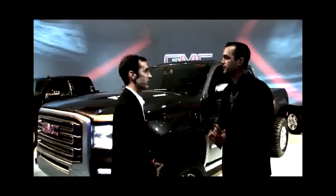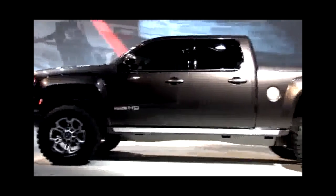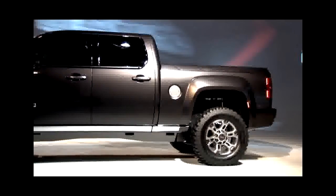Okay, and in the back you're using what, Fox shocks at all the corners? Yeah, Fox shocks are at all the corners, also with secondary jounce shock system on all four corners. Okay, now obviously we're talking a diesel-powered heavy-duty off-road truck. Yes. That doesn't exist in the off-road segment today. We've seen it in concepts in the past. So we've got a Duramax diesel, and it looks like you've done some stuff here with the grille and the hood to accommodate that diesel power.